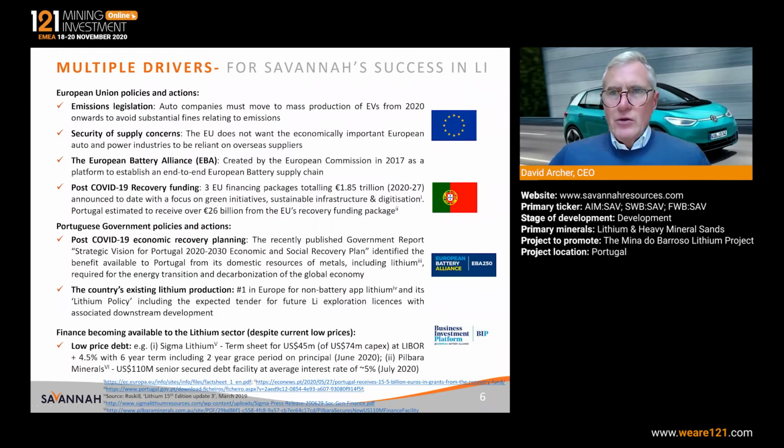The EV industry in Europe is being driven by a number of factors. Clearly, emissions legislation is a very important one. With that comes concerns about security of supply. The EU is vitally concerned with the financial health of the European car industry. It's a very major employer and vital to the economic welfare of the European Union. So the European Commission is undertaking a number of initiatives in this area.